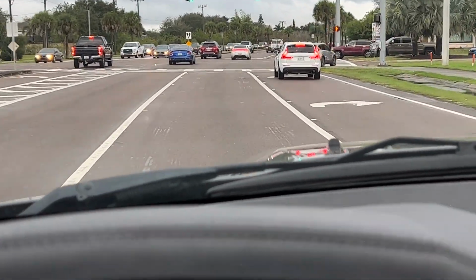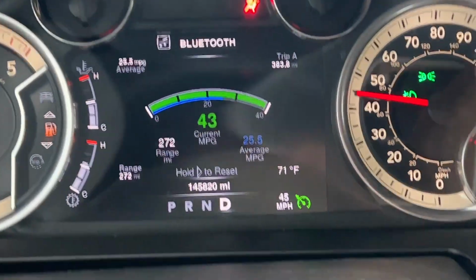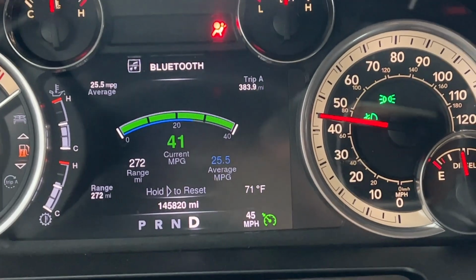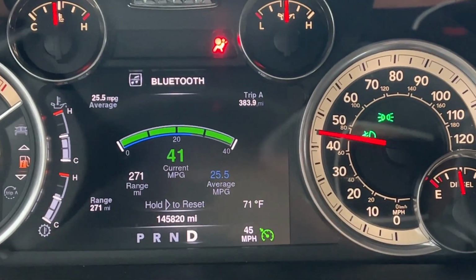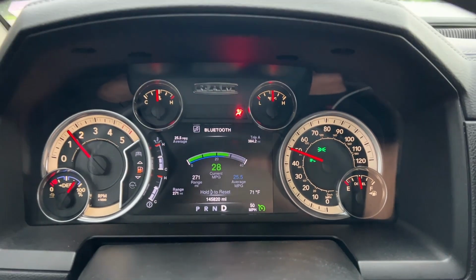These roads are pretty flat as well, so obviously if you're going up a hill, it's gonna drop significantly from where it's at, and if you're going down a hill, you're gonna be exceeding this number. But this seemed like pretty flat road, and it wanted to stay around 40 miles per gallon, which, like I said, is pretty decent.